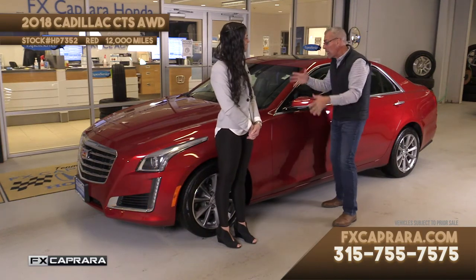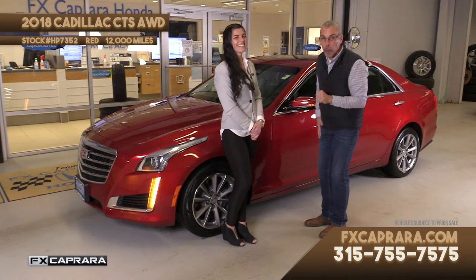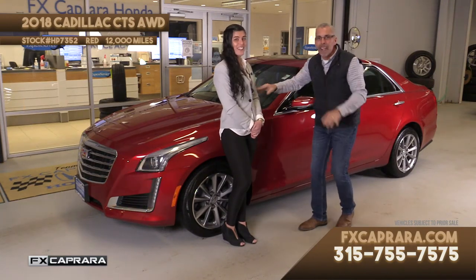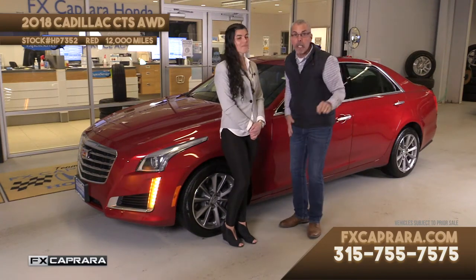Now, we could call it Candy Apple Red, Inferno Red, whatever you want to call it, but I tell you, it's one pretty car with 12,000 miles. Yeah, not a mistake. Amazing. A 2018 with just 12,000 miles. Great. But why did they come to us and not any of the other 30 dealers around town?